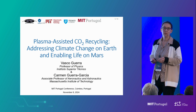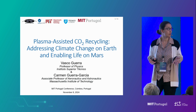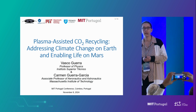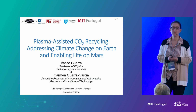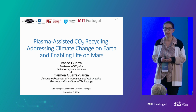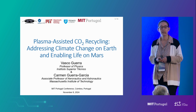The presentation we've put together is about the technology we're developing, but it's also about the collaboration we've established thanks to this MIT Portugal project. I didn't know Vasco before getting started. I had the idea of utilizing plasmas, that's our expertise here, for Mars in situ resource utilization, basically utilizing the Martian resources to create valuable products.